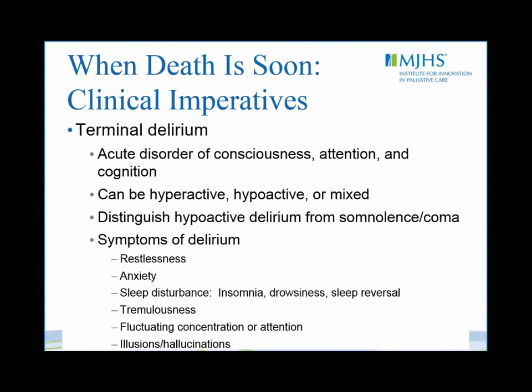So delirium, when it occurs when prognosis is very short, deserves a critical evaluation, both in terms of the phenomenology and the potential to treat it so that its distressing components are mitigated, but also in terms of the factors that may be driving it to determine whether or not there's potential for reversal. So to do this, it's important for us to understand what delirium is.